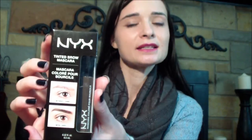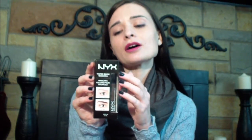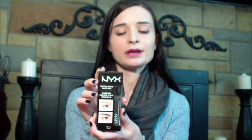This is the NYX Tinted Brow Mascara. I believe this is a fairly new product in their line. If it's not, it's still fairly new at my Ulta. Mine is in the shade TBM05 Black. And for those of you that don't know, this is supposed to be a mascara that you put in your eyebrows and you use it to sort of fill in and set your eyebrows, similar to what you might do with a hair gel that you use to set your hair.